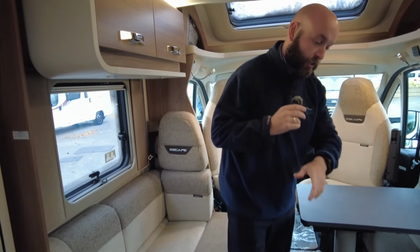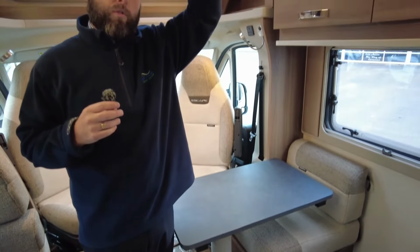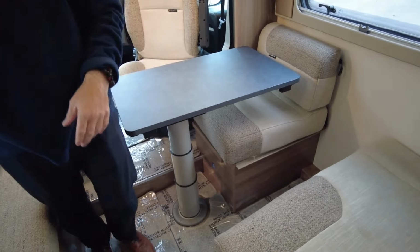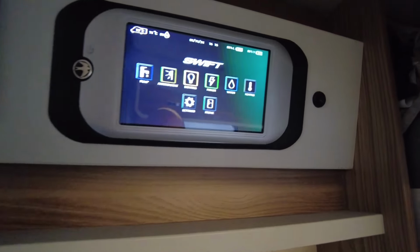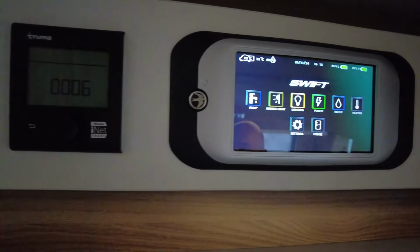And then, last but not least, sorry Wendy, this turns into another double as well. So you're 2 berth above my head, 2 berth where I'm standing, and 2 berth in the rear. Coming further around, got all your main control panel. I won't waste your time with that now, but we would explain that in further detail.